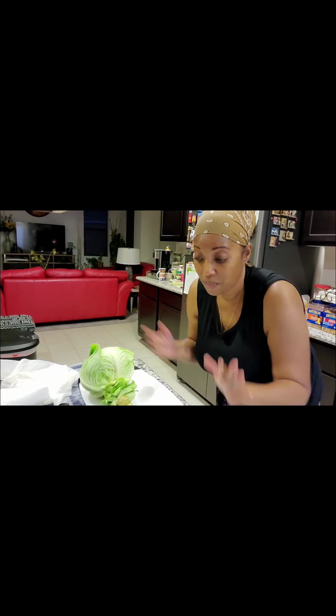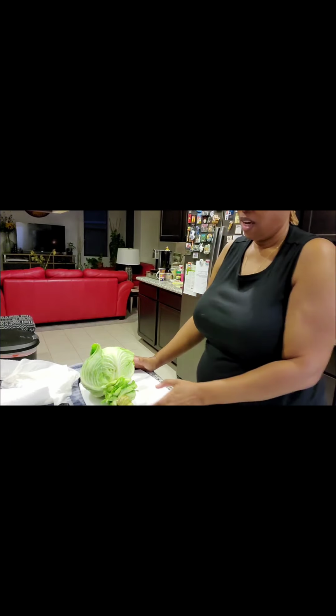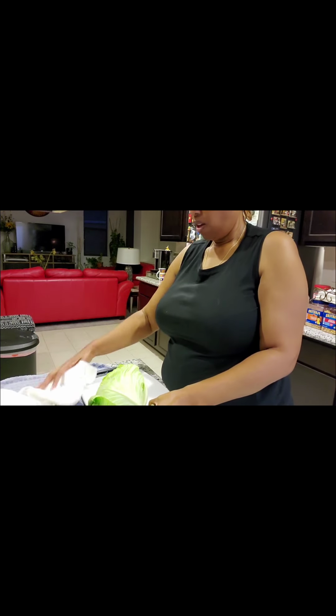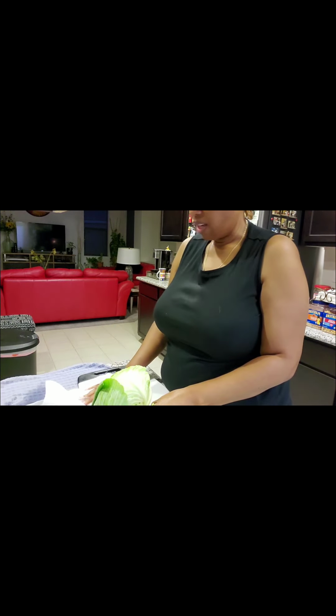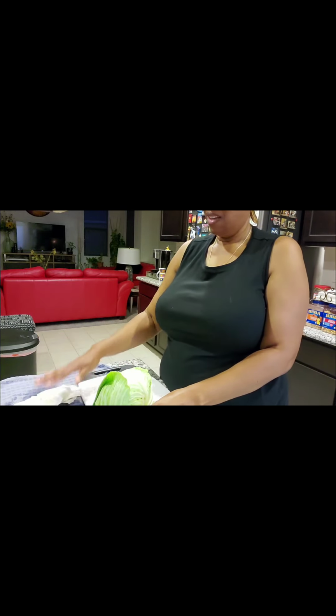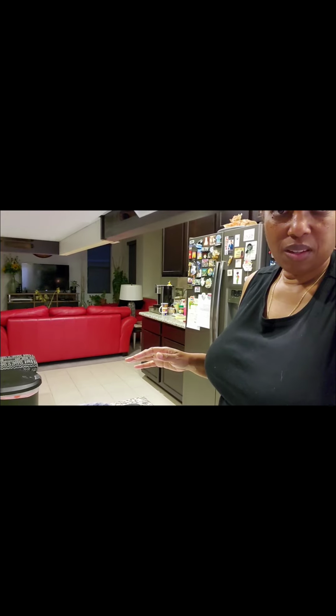Hey everybody, I'm going to cut the cabbage. One thing I noticed when I've been cutting up the cabbage, I soak it in the water, is that it absorbs water. I've been trying my best to get all of this water out of here, and it's kind of hard.